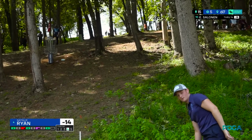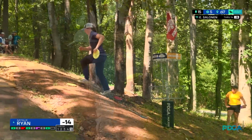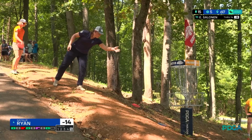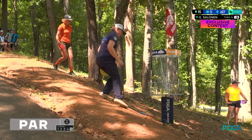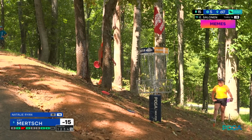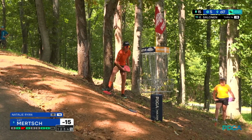So uphill though. This played as the easiest hole of the day. That's okay. Yeah. This place perplexes me. This is fun. I like whatever Kat's doing. I like this.